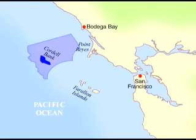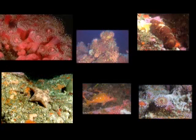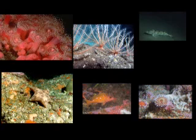Cordell Bank is a submerged island with the highest pinnacles about 120 feet below the surface of the water. The upper pinnacles are totally covered with sponges and little strawberry anemones, ascidians, which is another invertebrate that encrusts on the rock. The cover on the upper pinnacles and shallower reef areas on the bank is over 100%. Animals growing on top of animals.